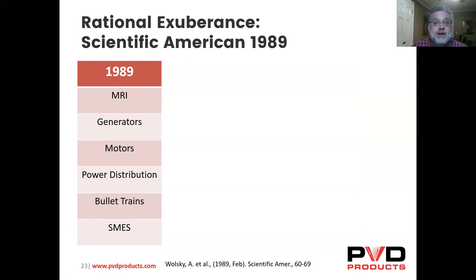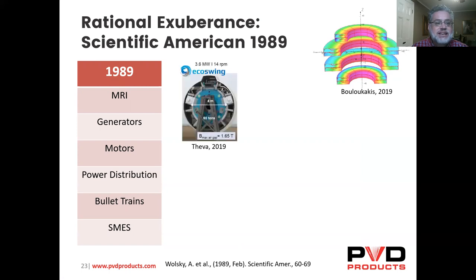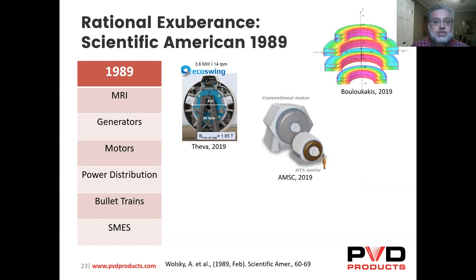He talked about how MRI could be advanced with this. And indeed, MRI is starting to look into the incorporation of HTS elements into their technology. And this is a reference from 2019. Generators. This is Ecoswing, a project using HTS for a wind generator, so the turbine generator is based on HTS only. Motors, which can be smaller and lighter. This is an example from 2019 of a ship motor, but also you'll see airplane engines being replaced by superconducting motors, which we'll touch on later.